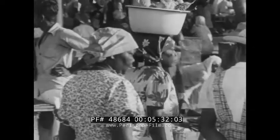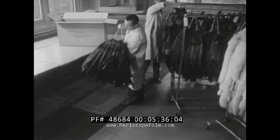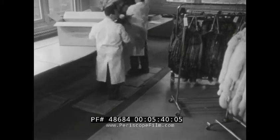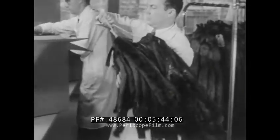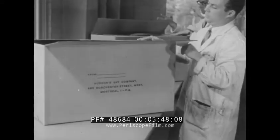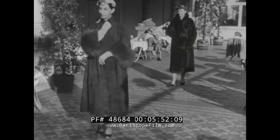This is not exactly meant for wear in the tropics. The furs of the beautiful creatures that once roamed the wilds of Canada until Indian or white trappers brought them to one of the many posts of the mighty Hudson Bay Company will travel by air to Antwerp to adorn the shoulders of other beautiful creatures.